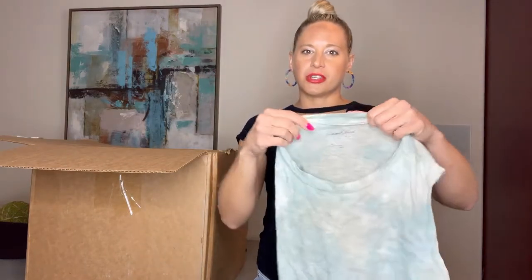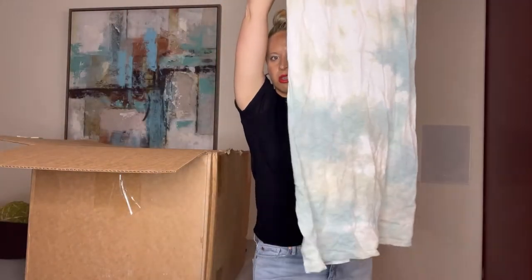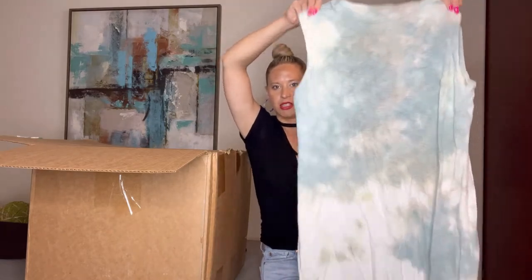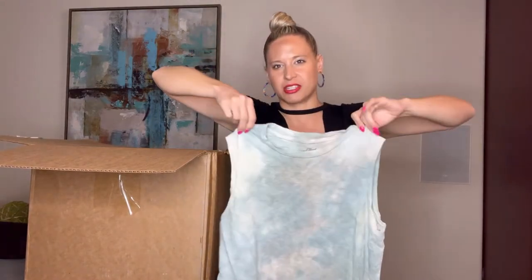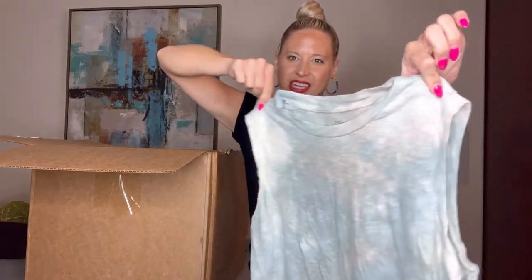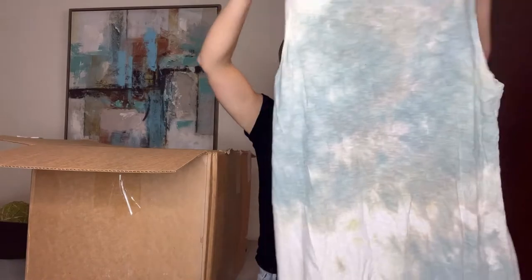This is Universal Thread. I don't know how I would describe that. It's a dress for sure. I wouldn't quite say it's vlog and look, but I almost want to put that as a tag because it reminds me of that for sure. But it's like a tie-dye, definitely a hippie boho type feel to it.